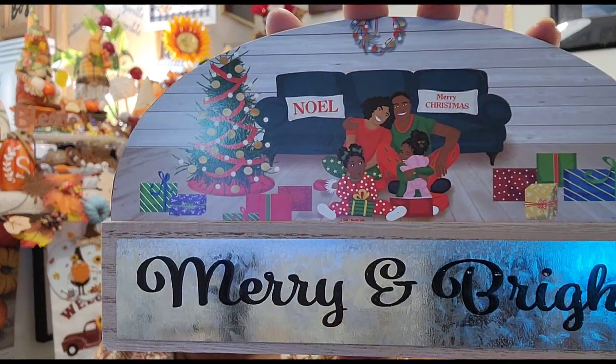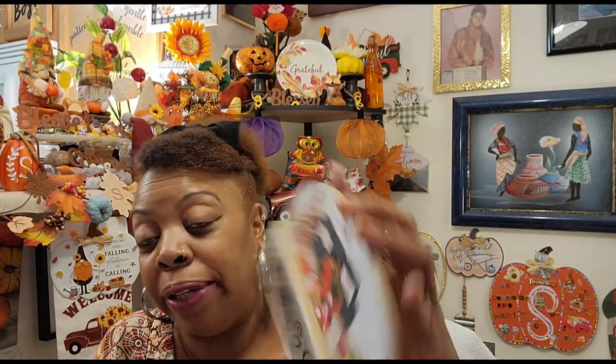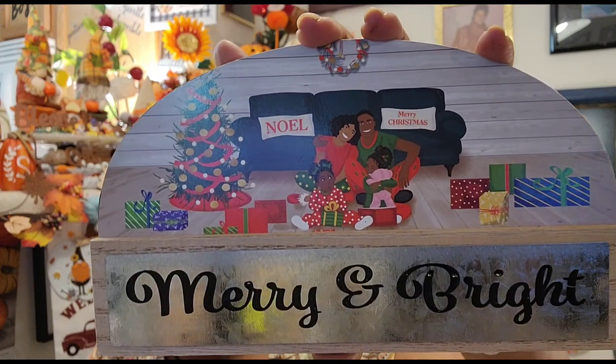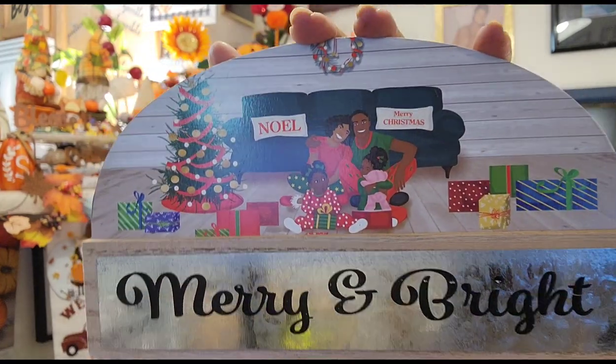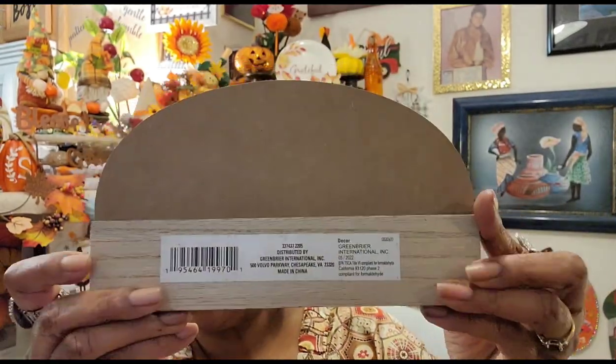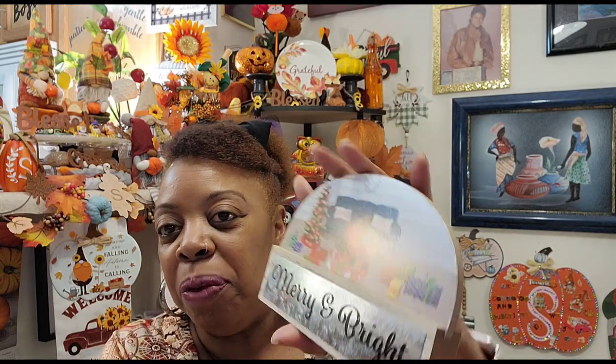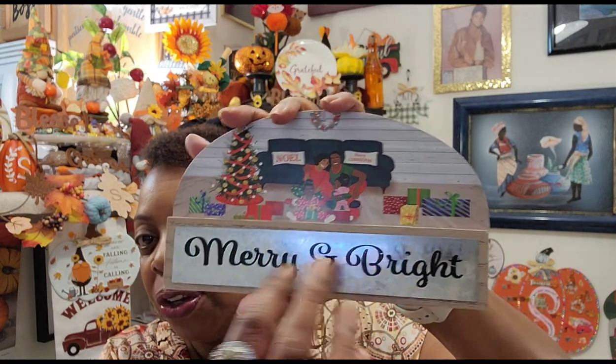But this was the one that I did not get that I thought I had. And everything is saying merry and bright, but okay, I'll go with that. But it's melanated, so you know I was excited to see that. I love it. And it just looks like this on the back. It's pretty nice and thick. You know, the only problem is you've got to watch out for those little pieces of metal because they will fall off. And y'all know I'm all about Christmas items that say Merry Christmas.